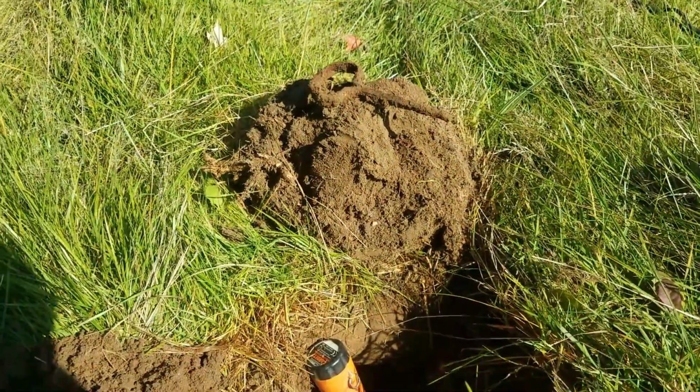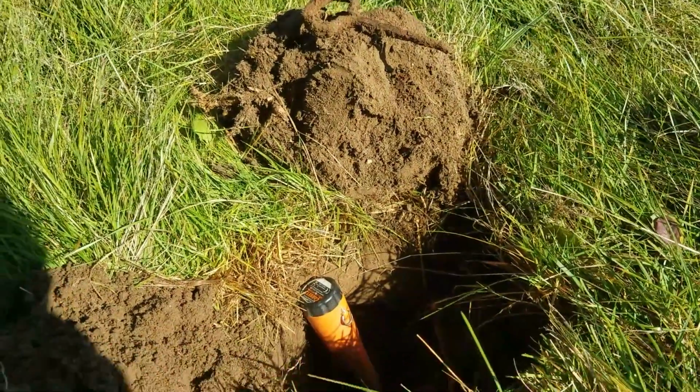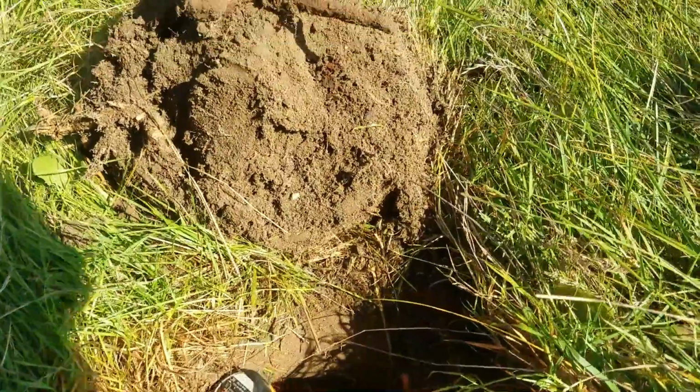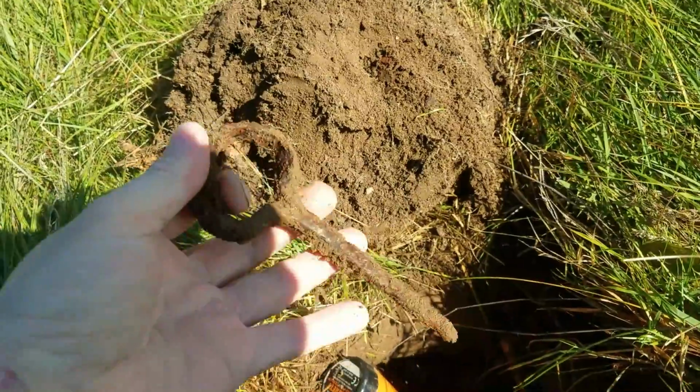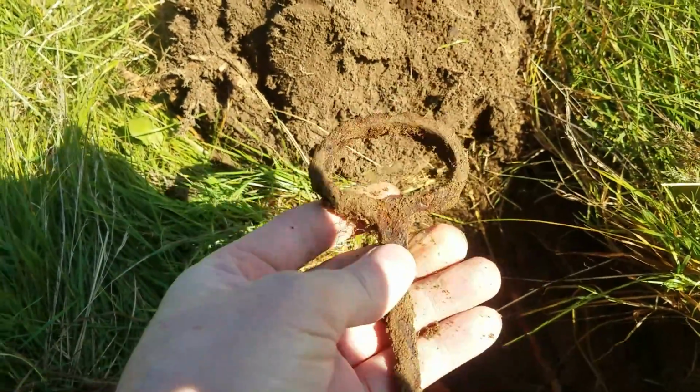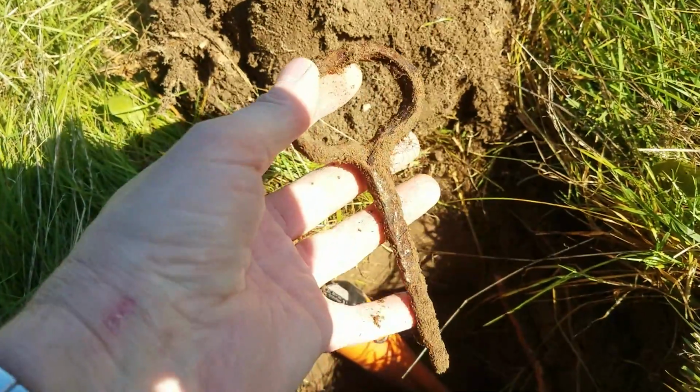Wow, finds are hard today, I tell you what. It's 1 o'clock. I've been out a couple of hours now. Just found this. Not entirely sure what it is.